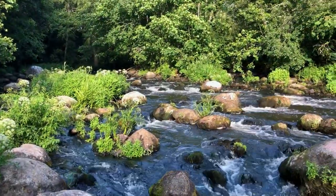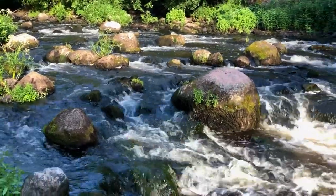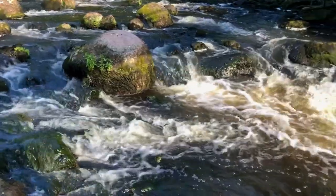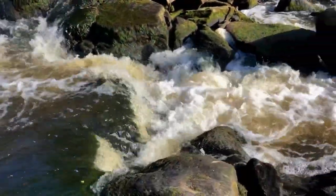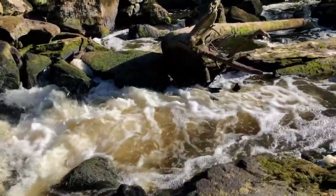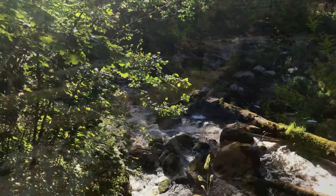There you can see Anne looking at the waterfall from there, or the rapids I should say. And hopefully she's getting some good B-roll from down there to show you a little bit different angle of it.